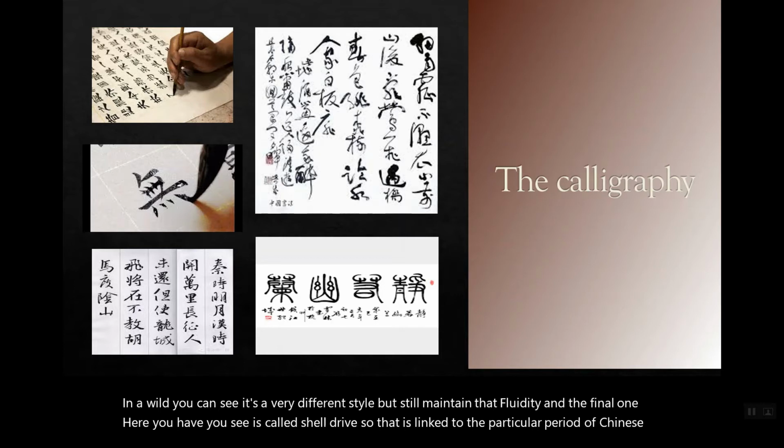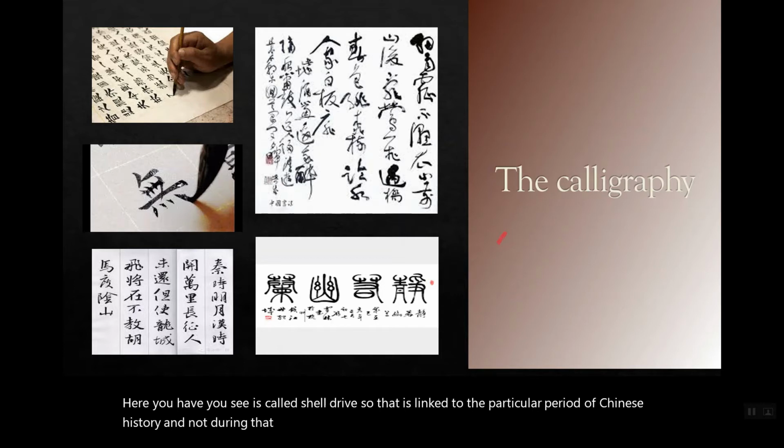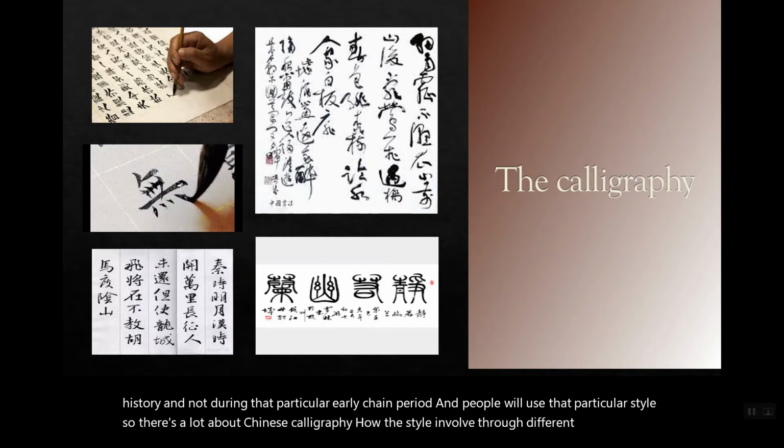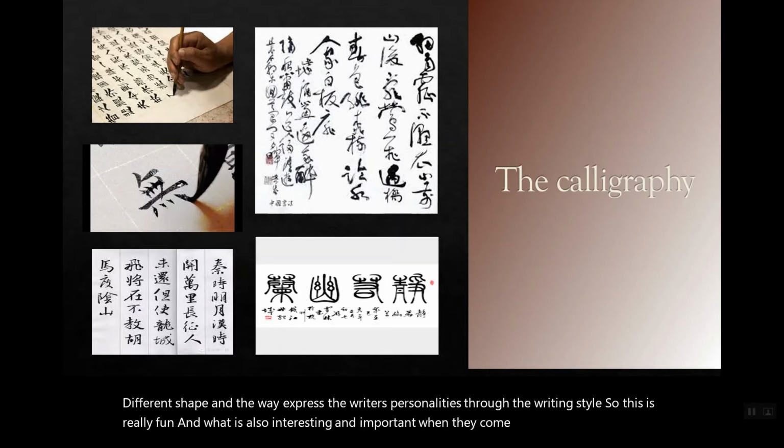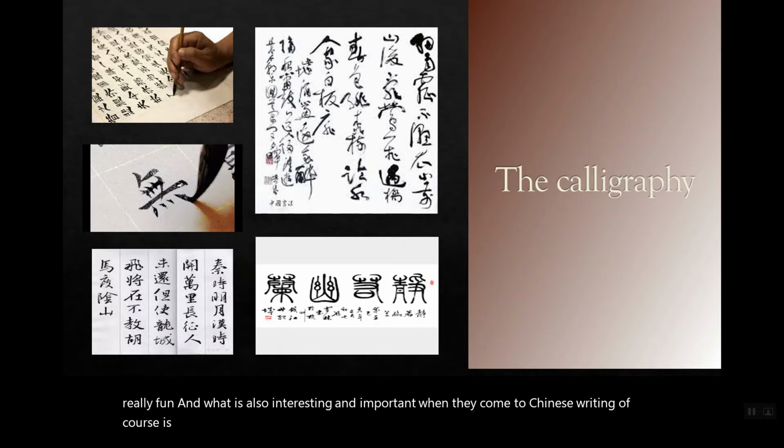And then the final one here you will see is called 小篆. So that is linked to the particular period of Chinese history, and that during that particular early Qing period, people will use that particular style. So there's a lot about Chinese calligraphy, how the style evolved through different dynasty and the different shape and the way express the writer's personality through the writing style. So this is really, really fun.